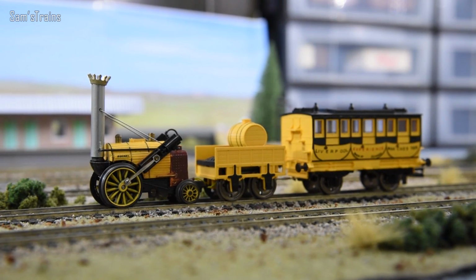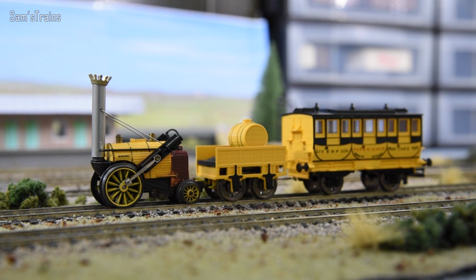Okay, so next up is a no-brainer. It is Stephenson's Rocket, of course, the winner of the Rainhill Trials. And yes, this is a loco from the early 1800s, and for whatever reason they decided to paint this one bright yellow. And that's something that hasn't really been repeated ever since, as far as I know. But no, I think Rocket looks pretty good.